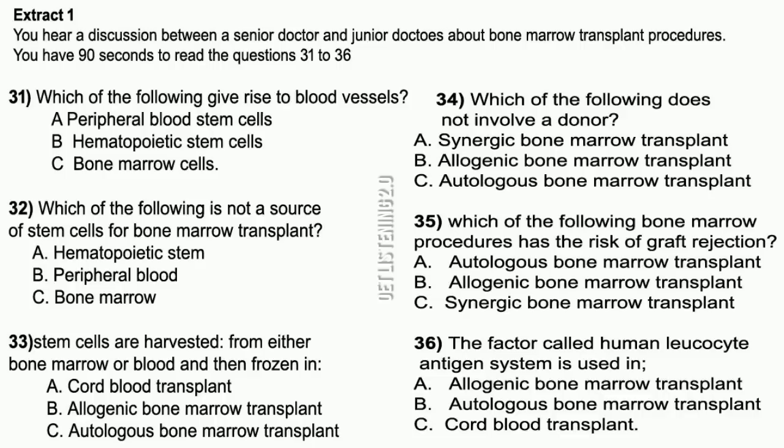Syngeneic stem cell transplant is possible only between identical twins or triplets with similar genetic makeup. An advantage of syngeneic stem cell transplant is that graft versus host disease will not be a problem. There are no cancer cells in the transplant.